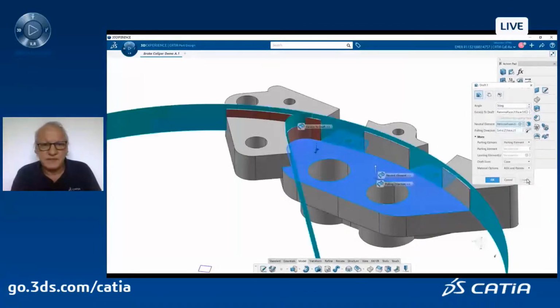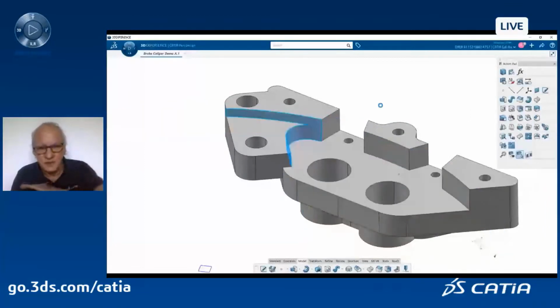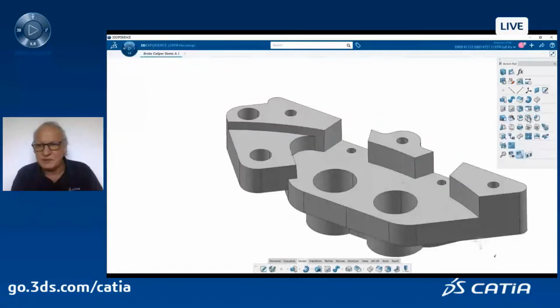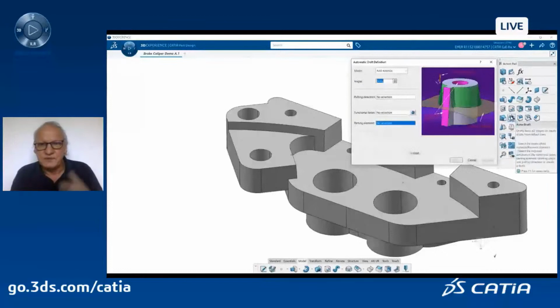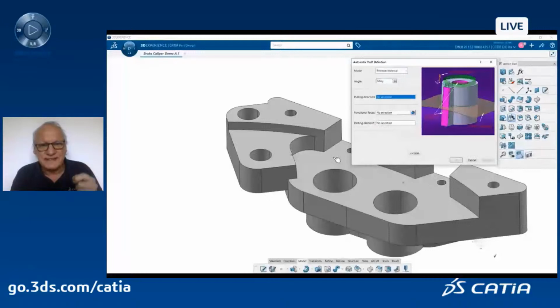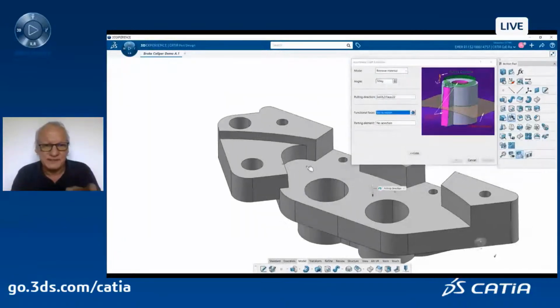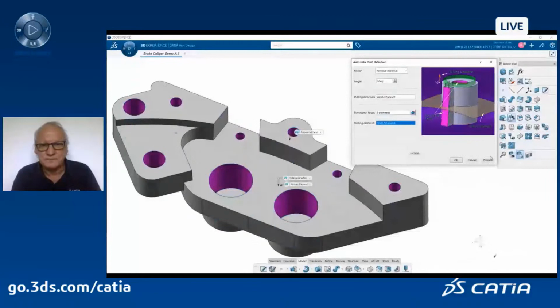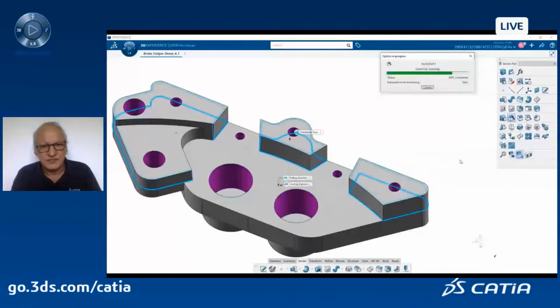This is my draft, but what is nice in 3DEXPERIENCE CATIA is that we can do exactly the same for the complete part in one shot. It's called auto draft. So you select the auto draft command, you type in the same value, the angle, the pulling direction, and also you have to select the faces you do not want to be drafted. In my particular case, all the holes. So I just select them, those will not be drafted, but every other face will be drafted, okay, in one shot, in one feature. Nice job.